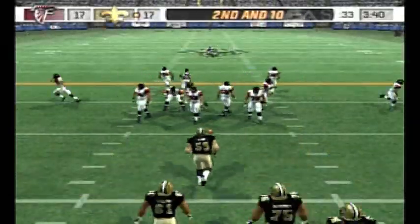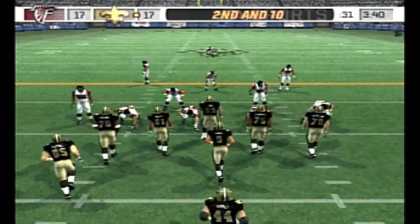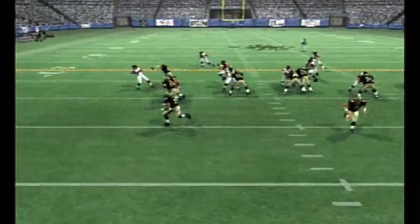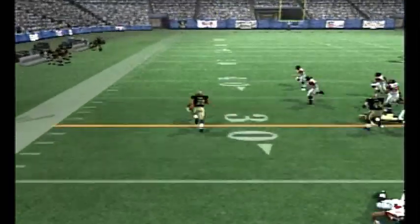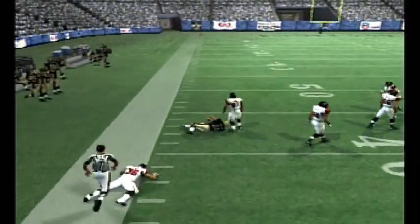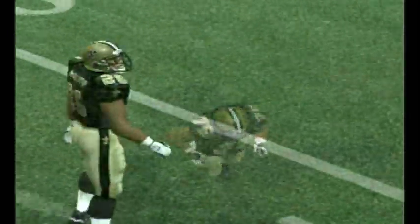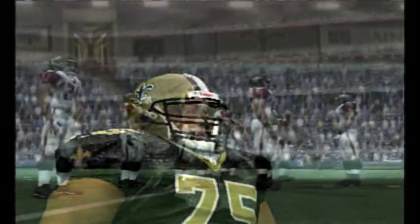Second and 10. Ball on the 20-yard line. The Falcons line up in a 4-3. Running with a lot of room in front. Malloy records the tackle. This is a great block. Watch here. He just barrels into the defender, taking him right off the turf. Now that is a textbook block right there.